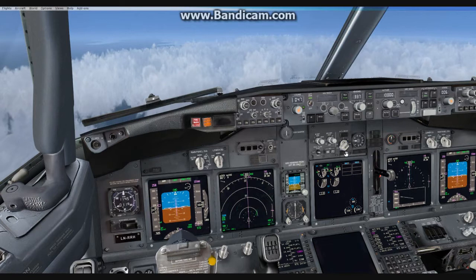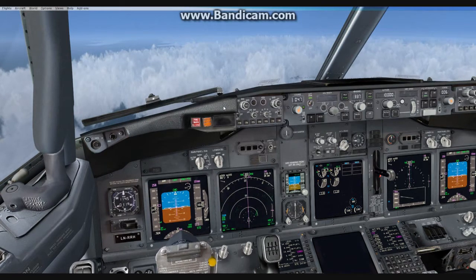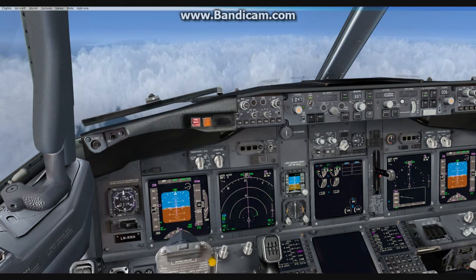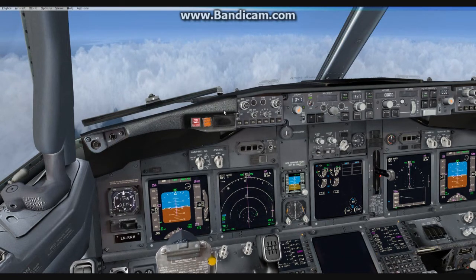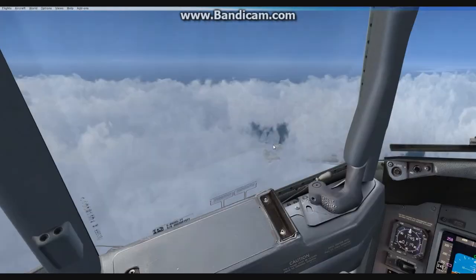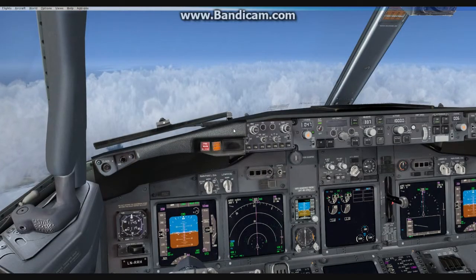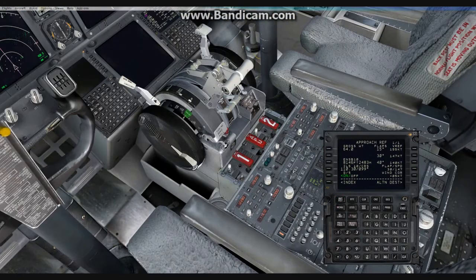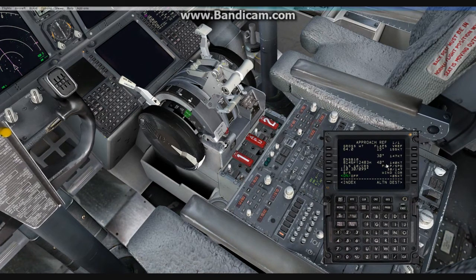So actually, I'm going to change to auto brake level 3, so there won't be any issues. It shouldn't be any issues with auto brake 2, but just for safety, I'm going to use level 3. As you can see, it's overcast, as I told you before we took off from Tromsø. So now I'm going to set the ILS frequency on 110.30. Like so.